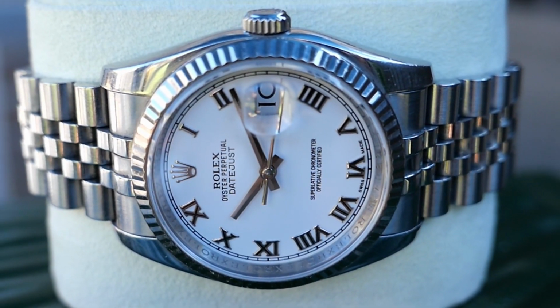In 1954, the first Cyclops was added to the dates, magnifying the date window by 2.5 times. This made the date window more legible, and this trend carried on throughout other watches as well. So for example, we see it on the GMT Master 2 that Tom's wearing here.